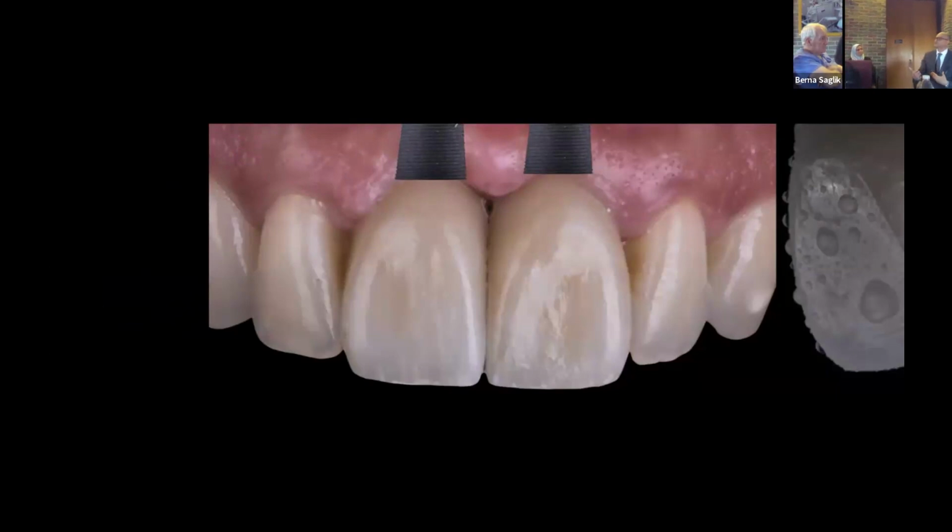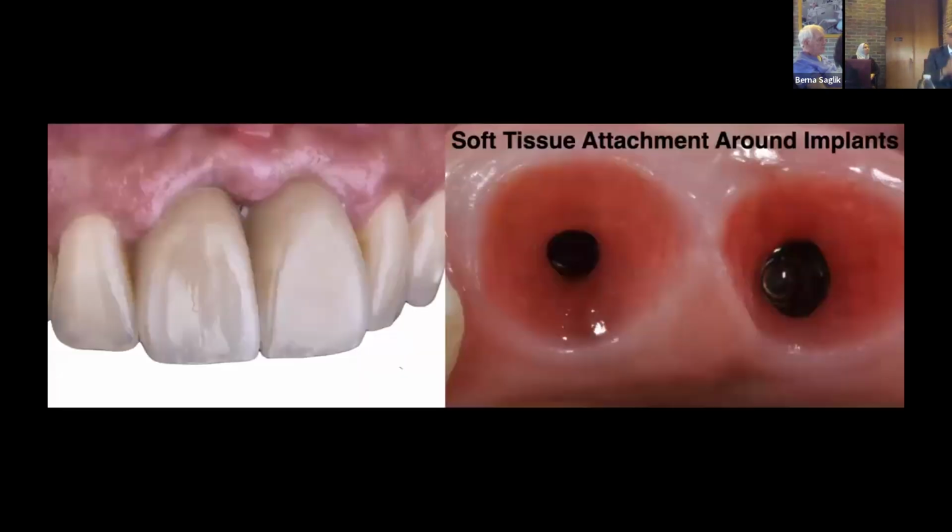I want to think a little bit out of the box. Is there any way I can get that soft tissue back, rather than just accept the fact it is what it is? Make the contact point longer? No, let's see, maybe yes. If we change the texture on the abutments, maybe we can change that. That's what I was trying to say.